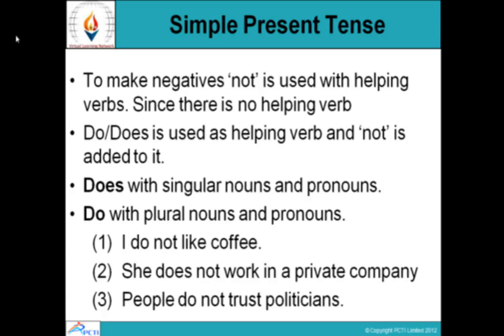I do not like coffee. I like coffee. We use the helping verb do and we use not with it. I do not like coffee. She does not work in a private company. She works in a private company. She does not work in a private company. People do not trust politicians.